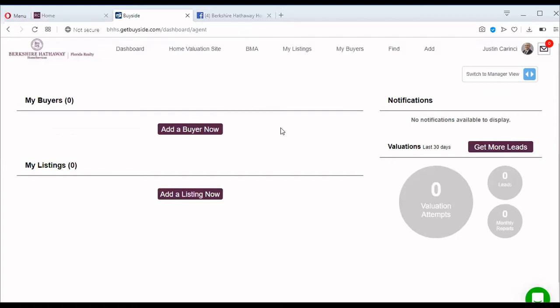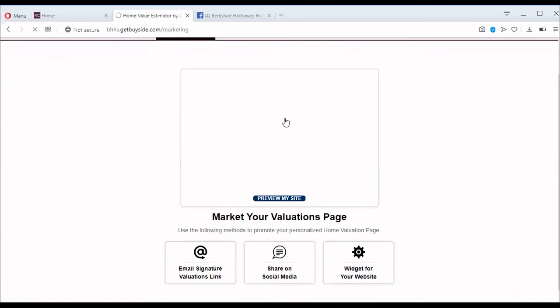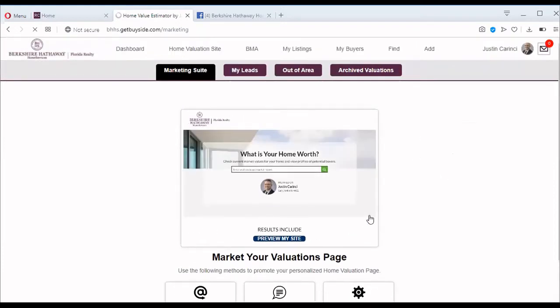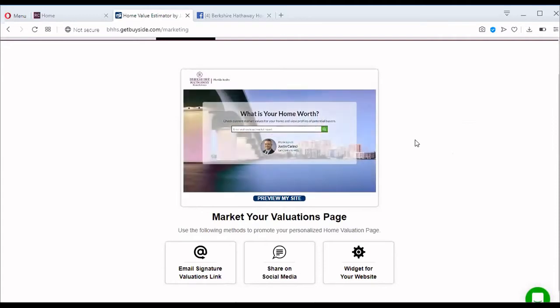So let's just dive right in on the home valuation site, which is the big gold nugget of this system. So you're going to click where it says home valuation site or hover, and then click on marketing suite. This should load. It should show you a little preview. It's not as boring as all white. There you go. This is just a tiny preview of a web page that we are going to play with in a couple of minutes. And this is the web page that is going to capture seller leads for you.